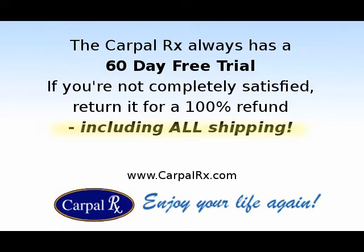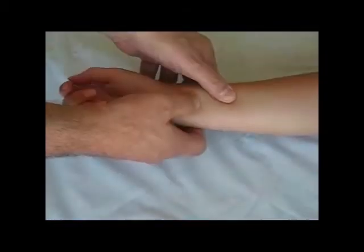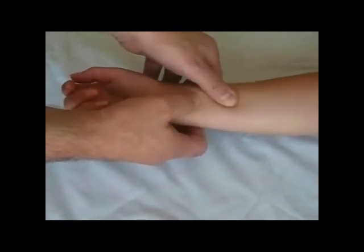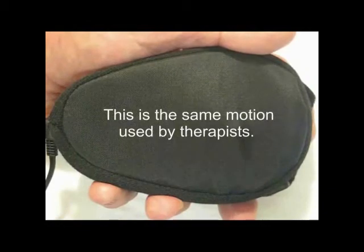The Carpal RX was specifically designed to treat the wrist and forearm. It works just like a therapist's fingers that are treating you for carpal tunnel syndrome, except it treats you every day and at a fraction of the cost of a therapist. The Carpal RX automatically produces the same motions that a therapist uses to relieve pain and other symptoms.